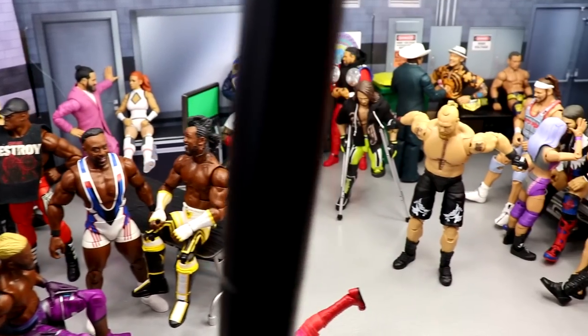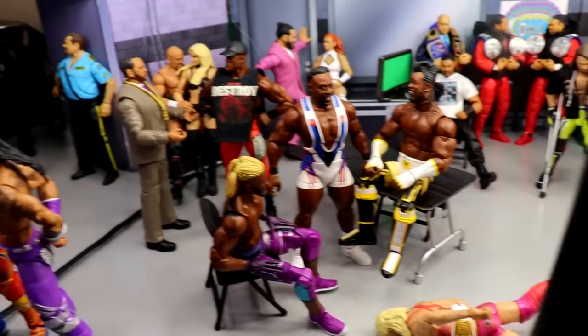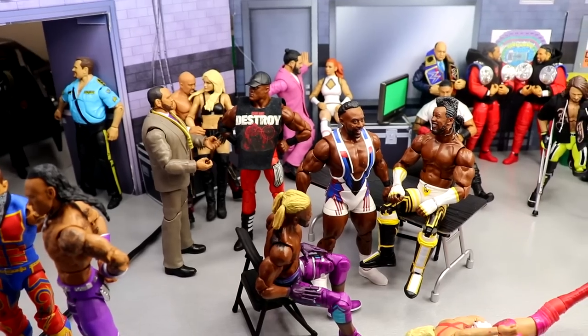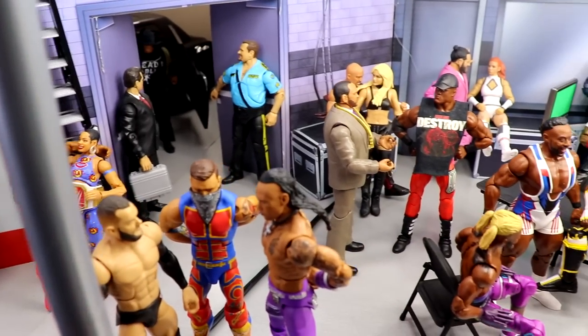Anyways, man, that is going to wrap up my WWE action figure setup for the Royal Rumble. I had a ton of fun with it, man. I always enjoy the setups. I like the details and trying to bring in the realism and some of my own cool thoughts and imagery that you can bring together with these figures. So nonetheless, man, I am super excited for the Royal Rumble.